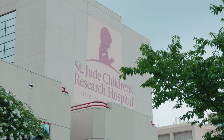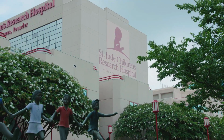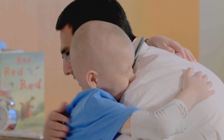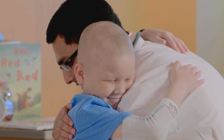I expected to pay, but then I was told we wouldn't get a bill. I didn't quite process that right away. How's this possible? Well, it's possible through all the wonderful people who donate. I am able to focus on his care because of the donors. This whole experience, and I mean this, has really shown me how much goodness there still is in this world.